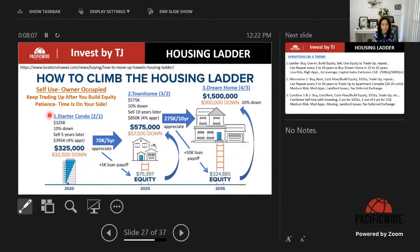So can I ask you a question? Sure. So this one is the owner occupied property. So somebody buying a home to live in. Correct. This is self-use. Yeah. And then 5 years later they earn more equity money because the home appreciated, and they use that money from selling the condo as the down payment, and now buy a townhome, right? Correct. With a different down payment. Before they only had like 32,000 down payment, and then when they buy the townhome, they have 57,000 down payment because of the equity increase. That's right. It doubled. Right. So in 5 years, it doubled.